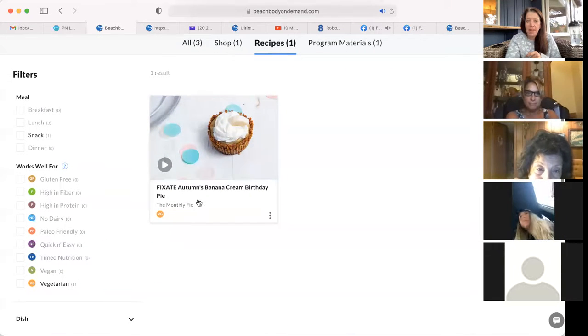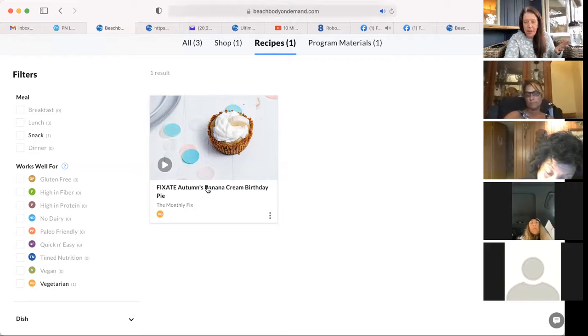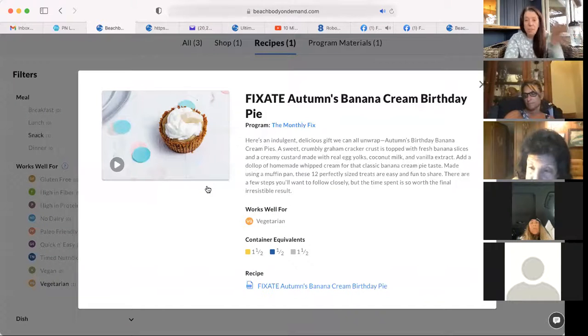It's Autumn's birthday banana cream pie. Now this is in the monthly fix right now. That means it's only released to people who have body. And this will then, in whatever month's time, I think they're like at 4 or 5 or 6 months, they then release it to the regular Fixate channel. So at some point this will show up in the regular Fixate channel.